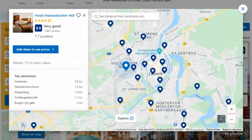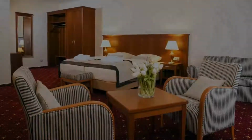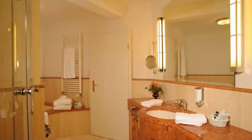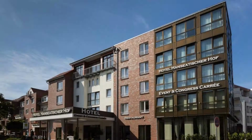Number 8. It is a 4-star hotel. The location of the hotel is excellent and the guests love walking around the neighborhood. Check-in time is 3:30 p.m. and check-out time is 11 a.m. Guests are required to show a photo ID and credit card at check-in. Pets are allowed in this hotel.